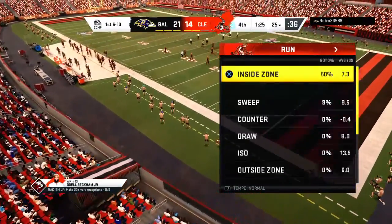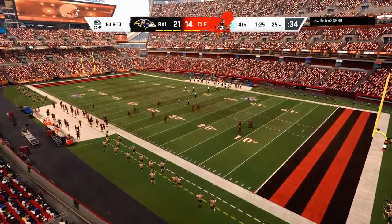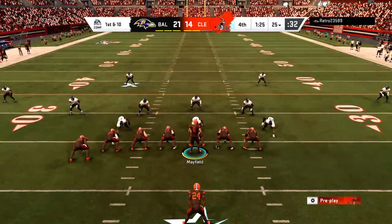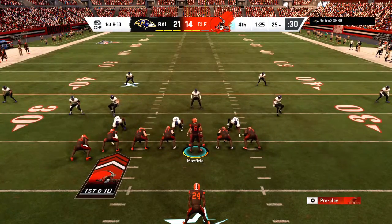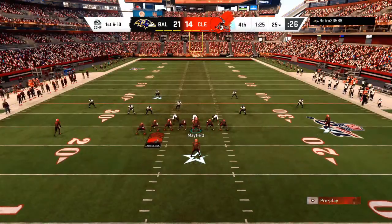Let's go. 1st and 10 at their own 25-yard line. The Cleveland offense ready to go. They're down here in a 1-score game. But the time, it's a factor, but it's not a huge factor right now, is it?